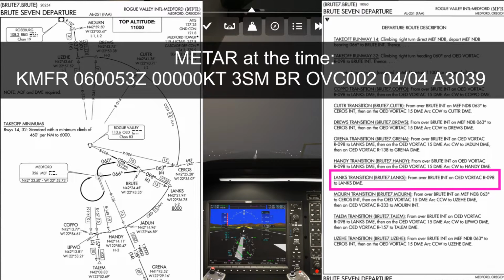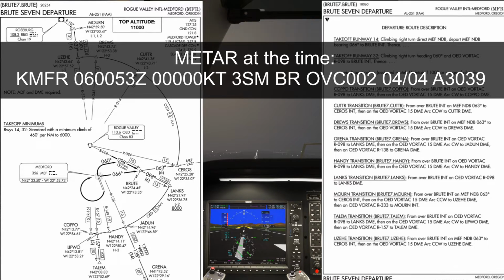Roger. The departure is a Brute 7, B as in Bravo? Navajo 4 Bravo Romeo, Brute 7, Bravo Romeo Uniform Tango Echo, with the Lanks transition. Please give me the phonetic for the transition. Navajo 4 Bravo Romeo, Lima, Alpha, November, Kilo, Sierra. Roger, Lanks transition, climb maintain 11,000, expect 15,000 within 5 minutes. Departure frequency is 124.3 and the squawk is 6677, for 64 Bravo Romeo. Navajo 64 Bravo Romeo, readback correct.